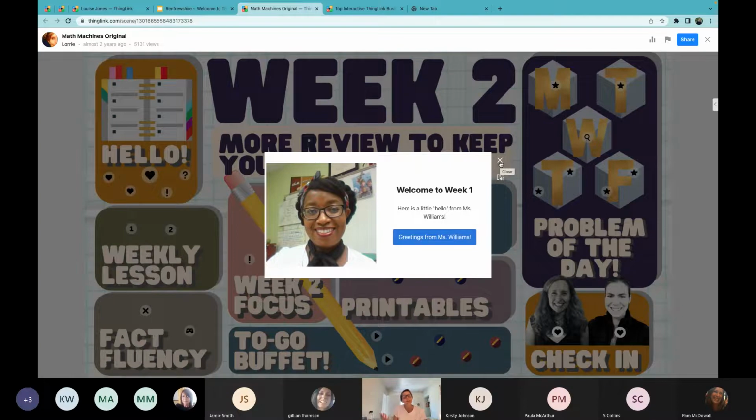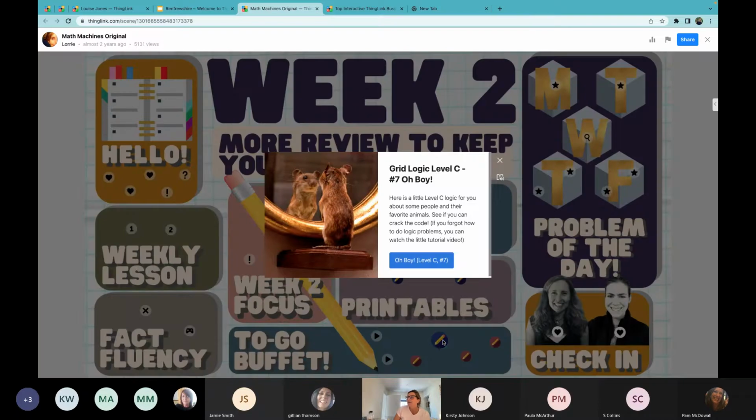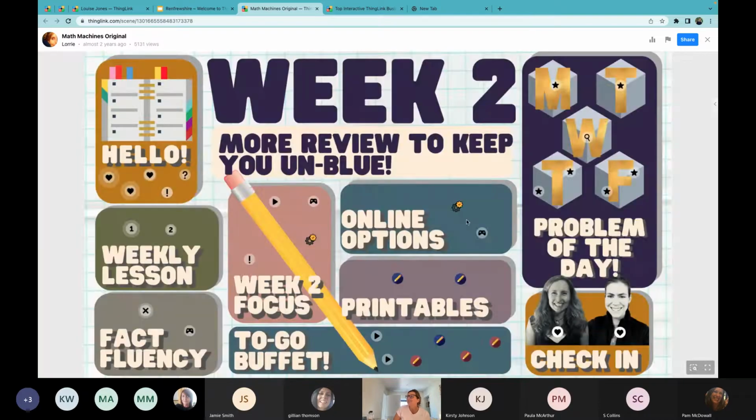And with ThingLink, you can add audio over the images as well, and she felt comfortable to do that. But of course, you could embed a video as well. These different tag types, like the red pencil, has more intensive work, maybe a bit further up the curriculum than the blue works as well.